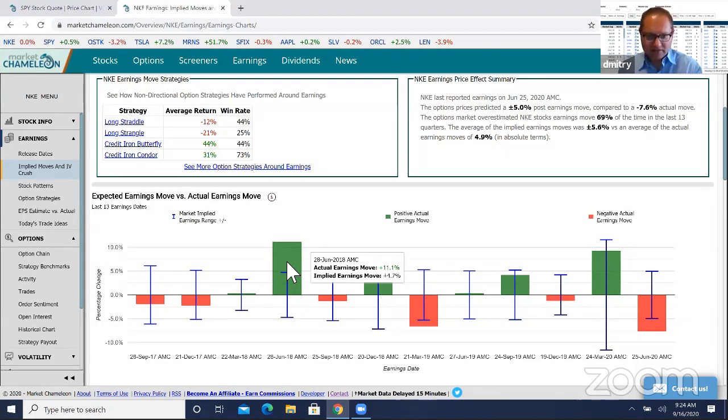So on June 28th, 2018, Nike reported earnings after the market closed. The next day was up 11.1%. The implied move in either direction was up or down 4.7%. So that busted through the straddle. Let's see historically, the historical statistics.